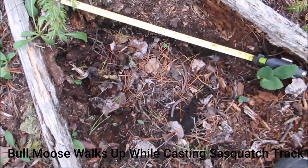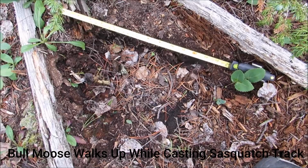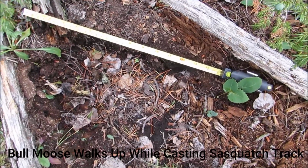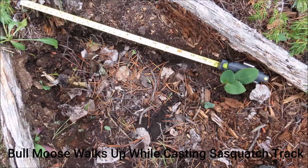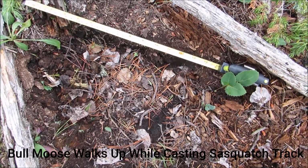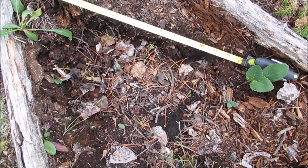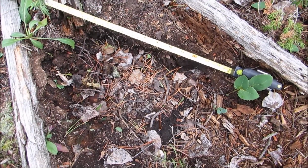Found the giant 14-inch footprints, just like the one that we casted last year when me, Brody, and Jenny were up here. It was almost the 10th of August, and now it's like the 29th or 30th. So just over a year.